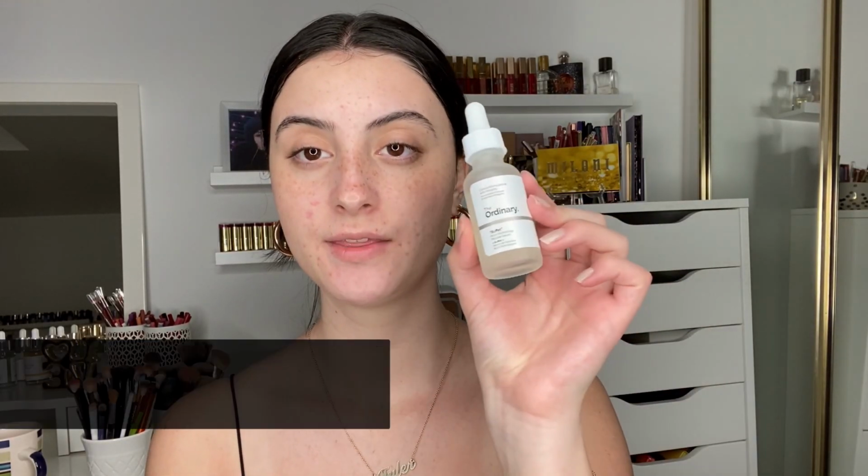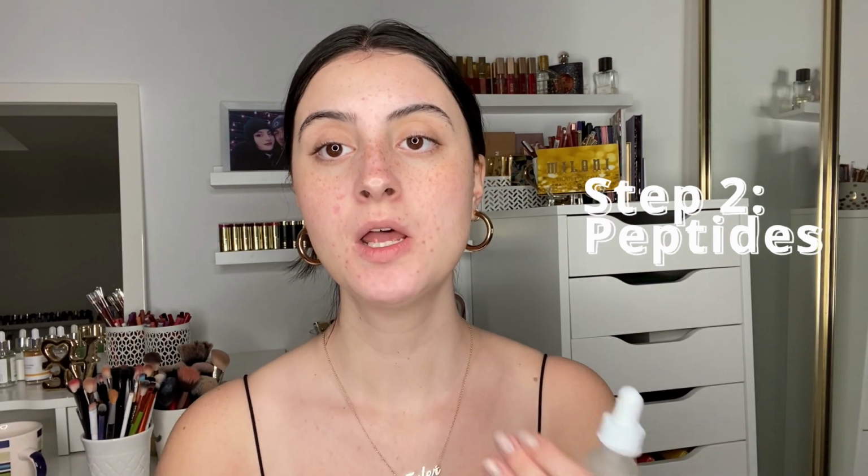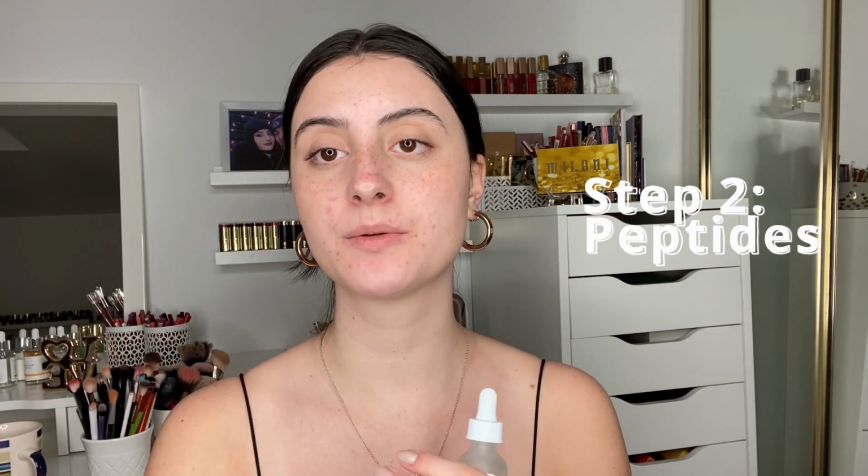All right, so now that my skin is cleansed, we can move on to serums, moisturizers, all of that fun stuff. So this past week and a half-ish, I've been using the Ordinary Buffet serum. This is basically a multi-peptide serum that's going to help with the skin's healing, collagen production, everything like that. So I have been testing it out. It isn't yet part of my regular skincare routine, but since I am trying it out, I'm going to include it in this video. So I just take about 2 drops of that and I apply it on right after my cleanser.